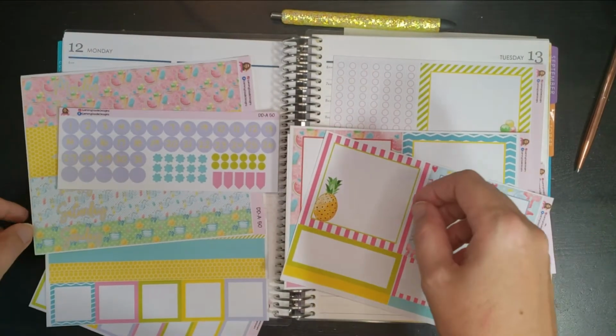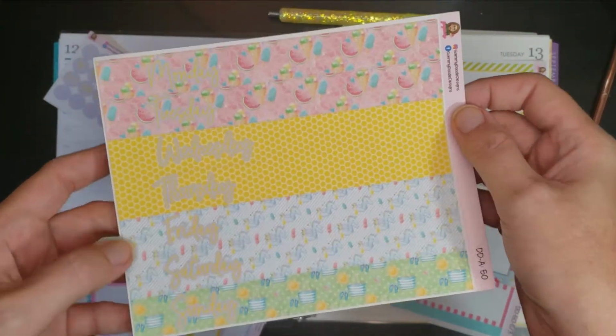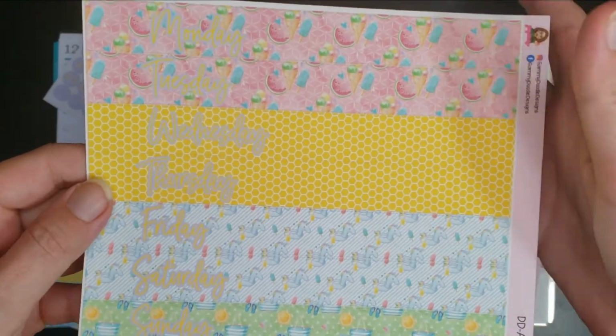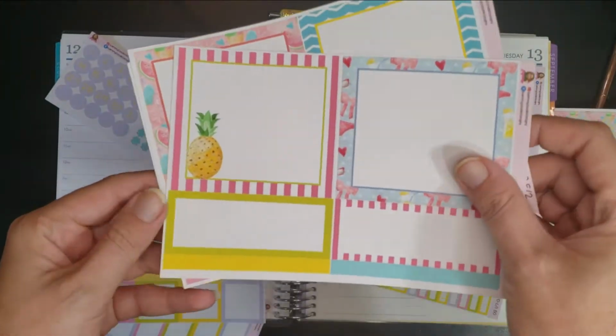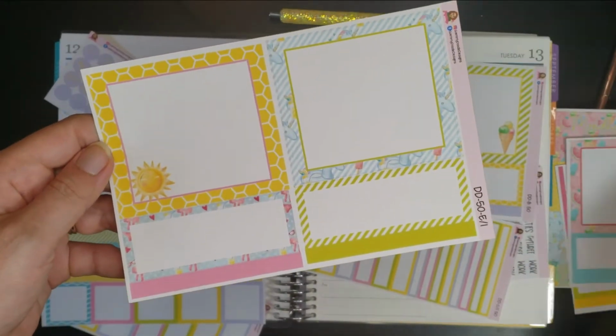This week I am using this awesome summery looking kit from Sammy Doodle Designs. I just loved all the little watermelon and the ice cream and the floaties, things like that. So there's that, and then it comes with all these boxes for the bottom of the daily duo.